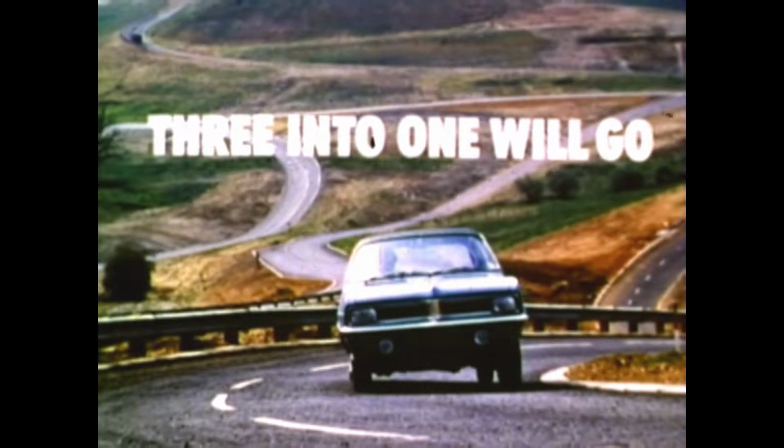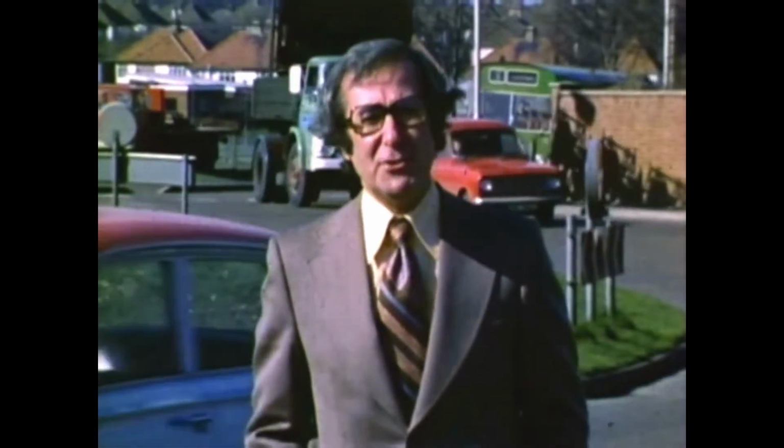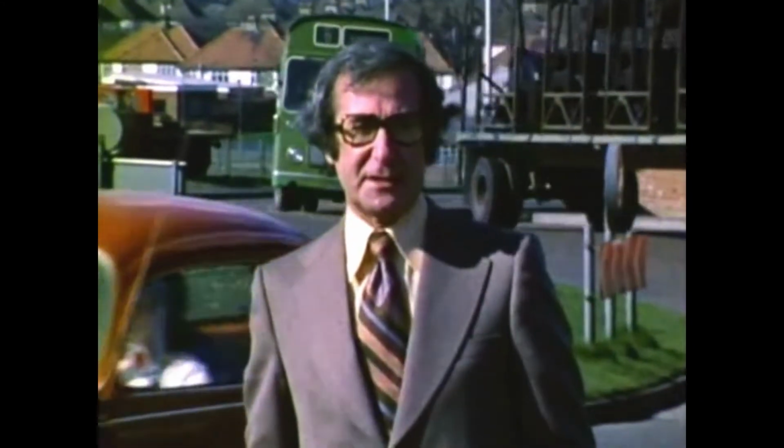Will go. It's all to do with motoring and getting value for money. Now, some motorists seem to have a one-track mind when it comes to motoring costs. All they can think of is miles per gallon. Well, of course, fuel consumption is important, but that's just part of the story.